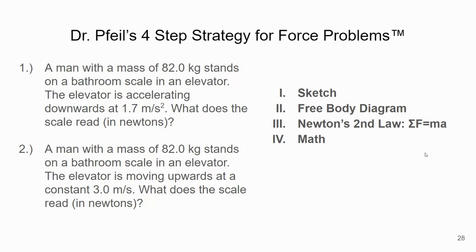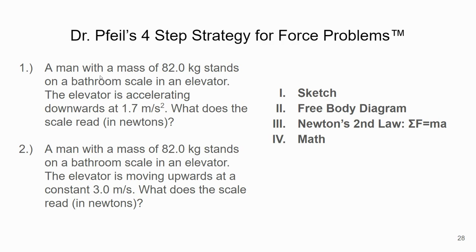So after that, we did this one. This was the first homework problem in homework 2, I believe. We did that one as a we do. And that was it. So we learned Dr. File's 4-step strategy for force problems, and hopefully you found that helpful.